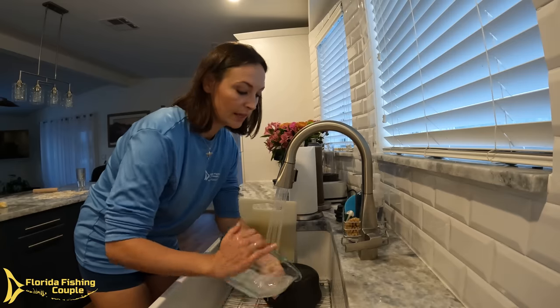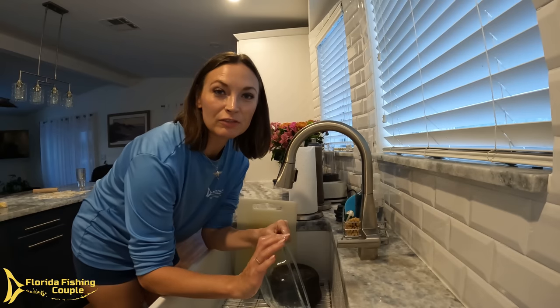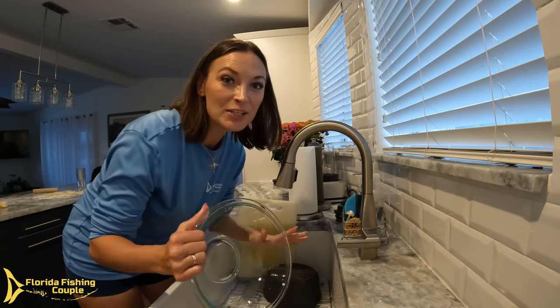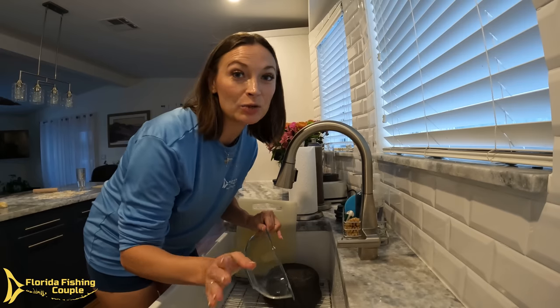I am someone that gets anxious when there's a ton of clutter around, and this meal is one that can destroy your whole kitchen. So what I like to do is take just a second to clean up along the way. That way there's not a huge mess at the end.